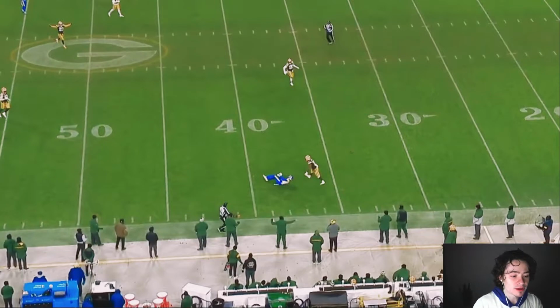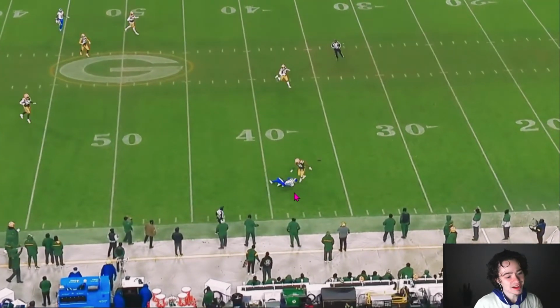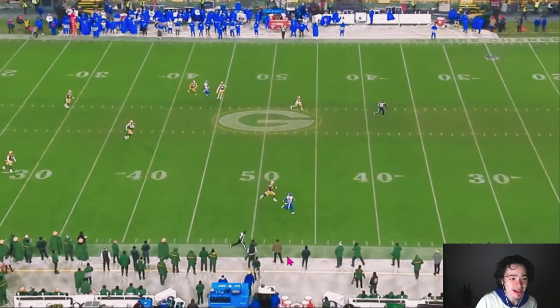But TuTu Atwell does enough to get that pass interference call. He draws it just like that. That's exactly how you're trained to do it. He's doing his job. But you know what? Look at how many steps he's got on this guy. This has to be a touchdown. You got to throw this better.